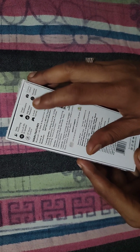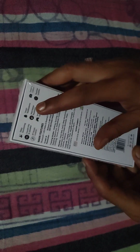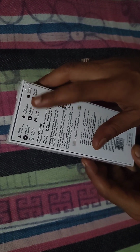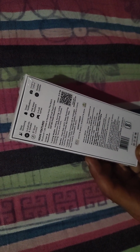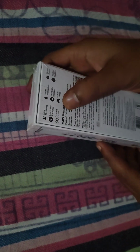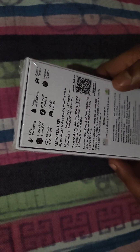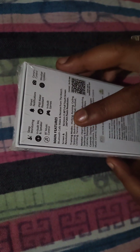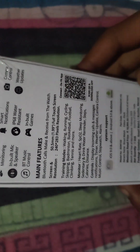So it's IP68. Generally in all mobiles we have IP67, but this one has IP68 water resistance. You will also get weather updates, you can control the music via Bluetooth, and you will get some inbuilt games also. The screen resolution is 240 by 283 pixels, and the maximum rate is given as 1899, around 19,000.